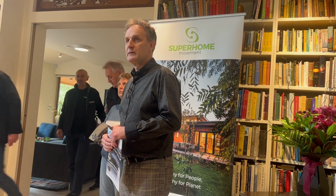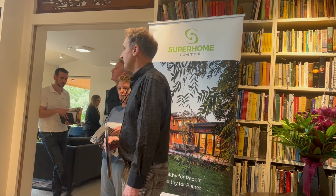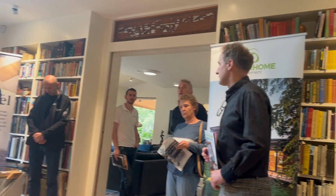I'm just going to introduce you to this house and some of the key points, and then I might also talk a little bit about some of the other houses on the tour, and really the reason why we're doing the Superhome movement too, which is really important. You can read about that in here. There's a very succinct overview of the backstory of why we created the Superhome movement.